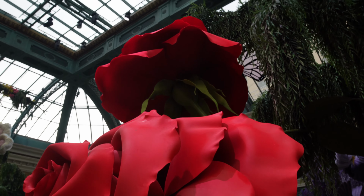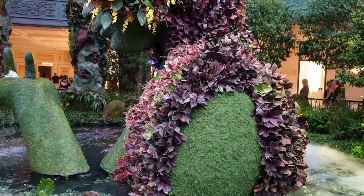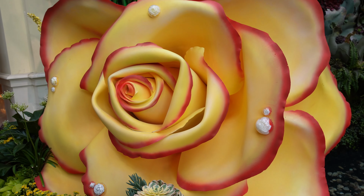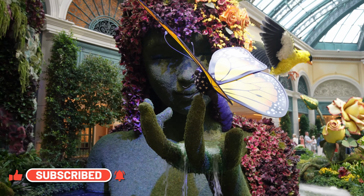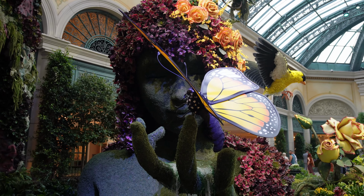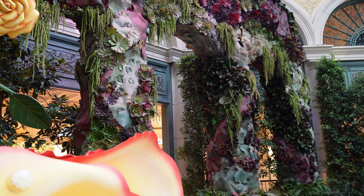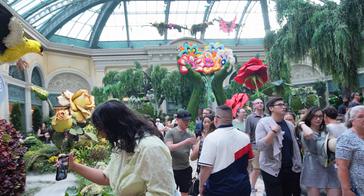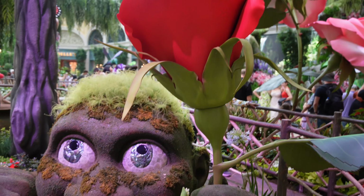Check out these giant roses. These are crazy. I like how there's like a goddess and then there's another goddess on the other side too. Check again, another big rose. Aw, he brought us a flower. He's so cute.